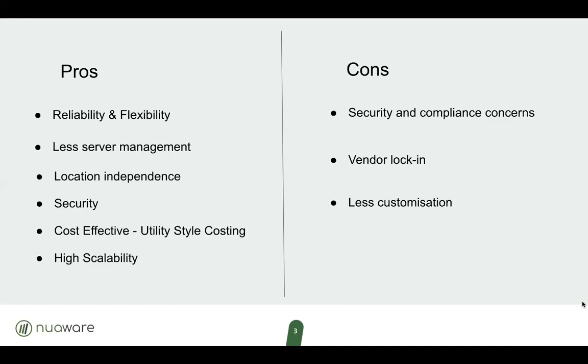Okay, so the cons. So security and compliance. I would say there's possible security risk and compliance issues. Some companies may not be able to store data within a shared infrastructure, no matter how secure it is, due to regulatory requirements. Additionally, security problems and corrupted data from one tenant could spread to other tenants on the same machine.